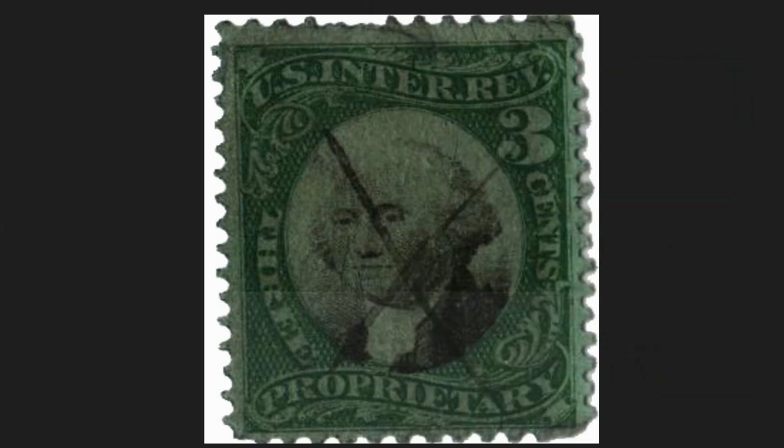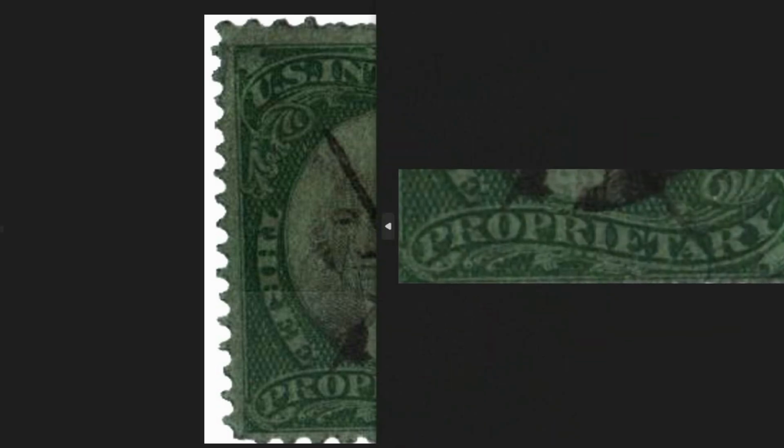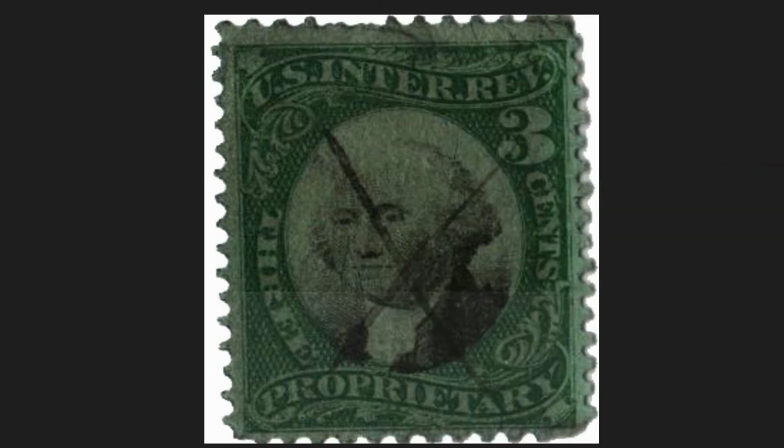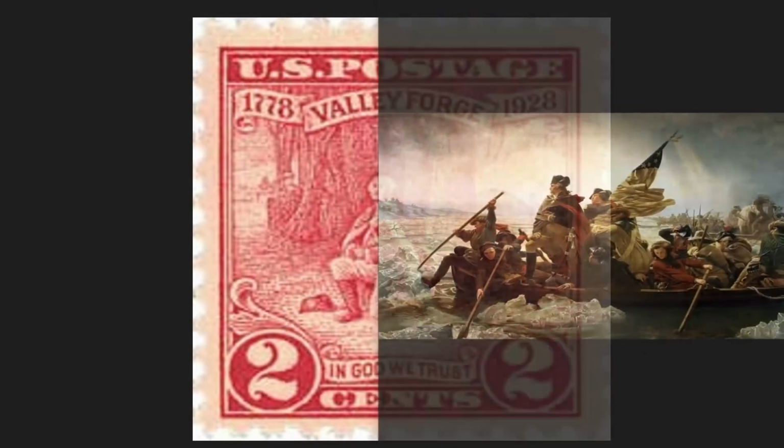In the center, you will be able to see the bust of George Washington. On the side, the nominal value of the piece, 3 cents of the American dollar. Down, the written proprietary, which indicated the proven purchase of the good or service. This piece has the particularity of having a black cross-shaped stamp imprinted on the image, a peculiarity that you can find in a few thousand other similar pieces. A detail which increases its value from 3 cents to $85.